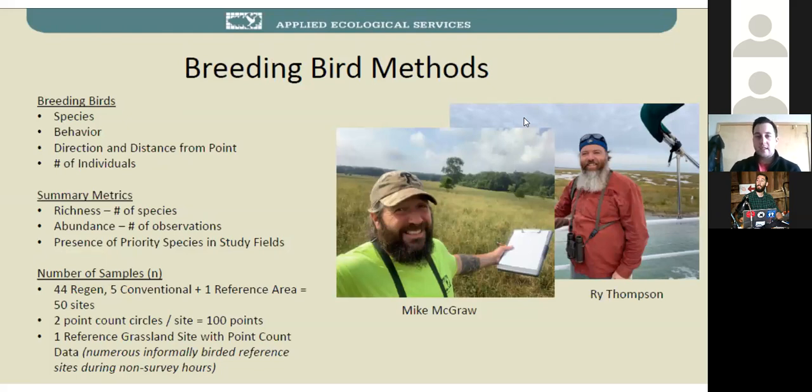We have Applied Ecological Services doing the breeding bird surveys. So these are some of the ecologists working with us. So we're looking at the species, behavior, direction, and distance from their observation point. The number of birds, the richness, abundance, presence of priority species in the study fields. And we have a list of the priority species, like species in decline or species of conservation priority. So we're looking at who's present in these fields essentially. And we've really just got a baseline sample up in the Northern Plains so far, but we're going to be doing this in the Southern Plains as well.